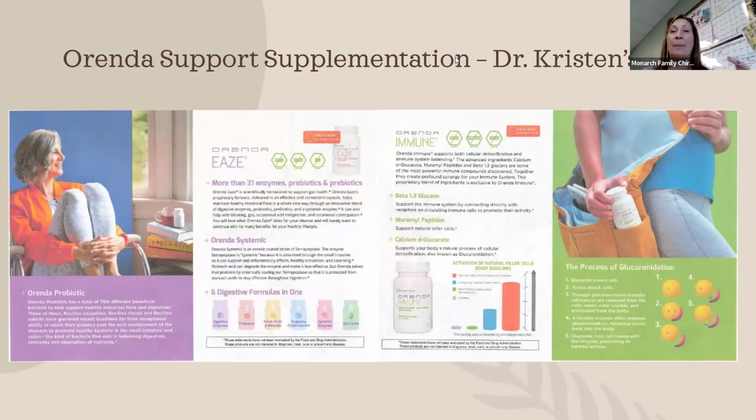So the more we can clean up our cellular level in many different ways, and this is one supplementation way you can do that, you're just promoting healthier systems being able to do their job. And again, it's for better health.